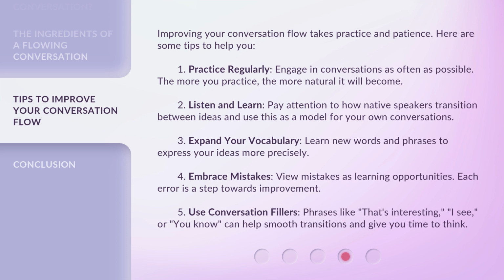Learn new words and phrases to express your ideas more precisely. 4. Embrace mistakes. View mistakes as learning opportunities. Each error is a step towards improvement. 5. Use conversation fillers. Phrases like, "That's interesting," "I see," or "you know," can help smooth transitions and give you time to think.